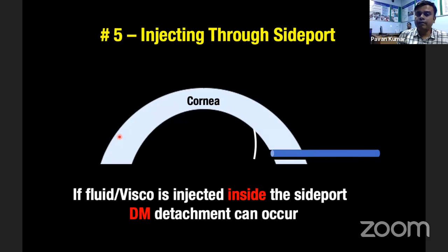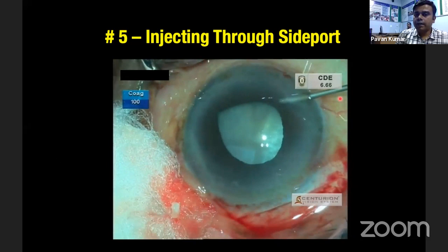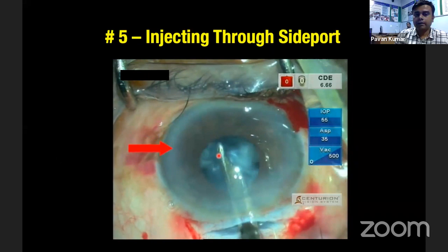So this video shows the surgeon made a side port, but if you carefully see, it is still at the wound only. So what happens is, this will cause DM detachment. The DM may be shallow in the beginning, but once the surgery goes on, you may land up doing a DM detachment at a later part. So then the whole thing will complicate the surgery.